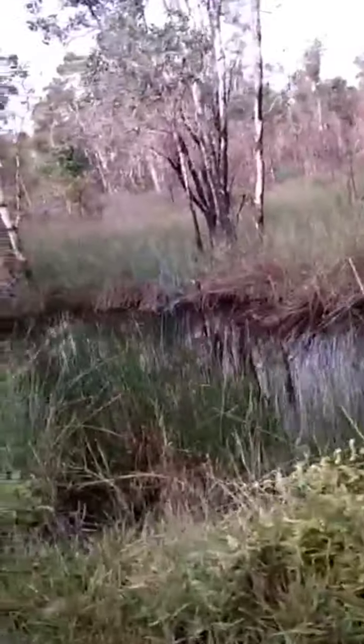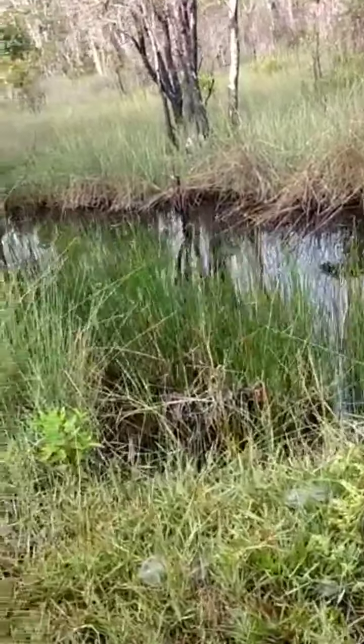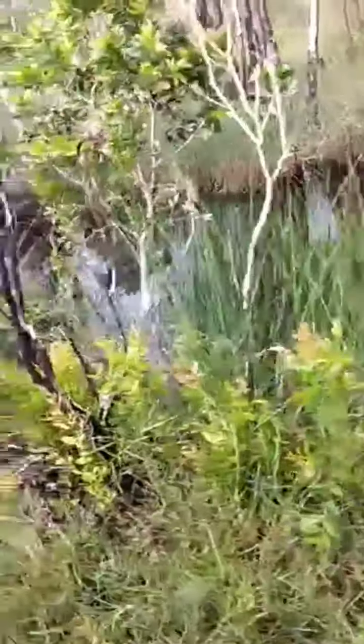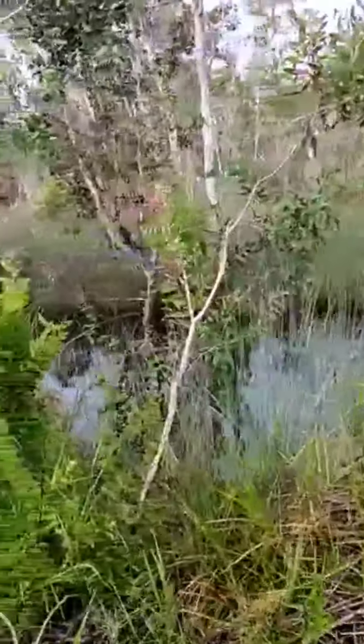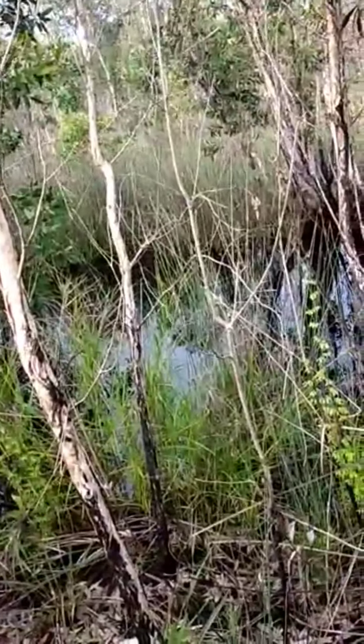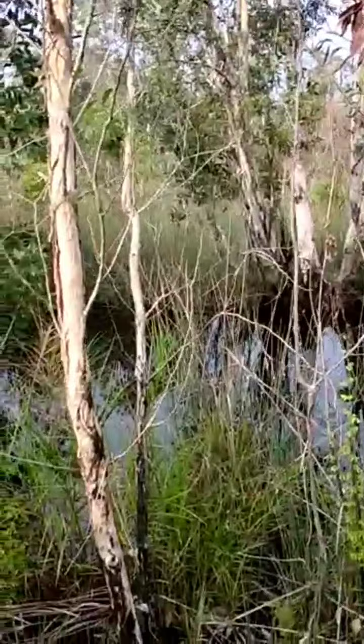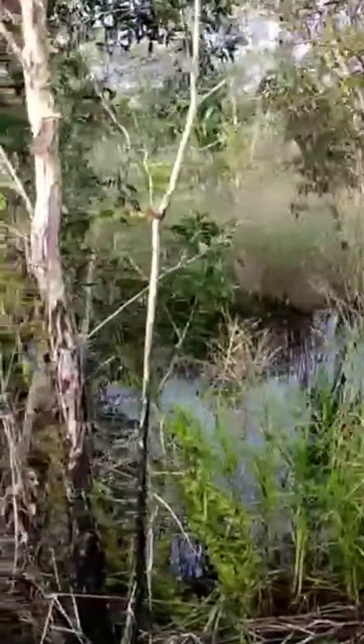You can see it's a lot of wetland here. You see, it's beautiful. You can see the wetland around there. The water is very blackish in color. The soil is peat. It's a peat soil, you know. You could see there, the water is blackish. It's beautiful. And you can see some of this vegetation also around here.